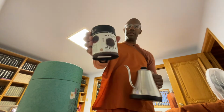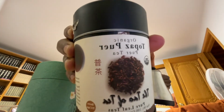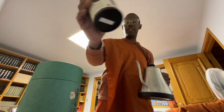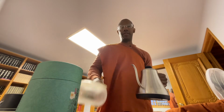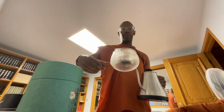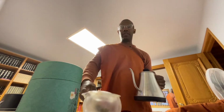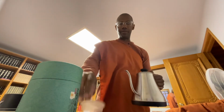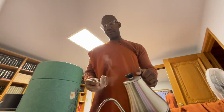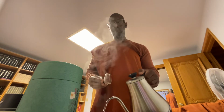You see that symbol there is cha in Mandarin. Pu-erh cha, a fermented dark tea. It has a very bold, earthy flavor. And I will have it in this beautiful, transparent, Japanese-made, BPA-free glass teapot. I'll let this infuse for about 30 seconds.